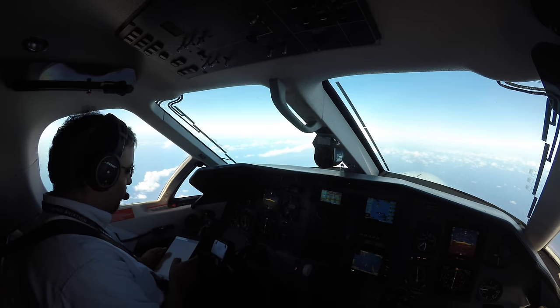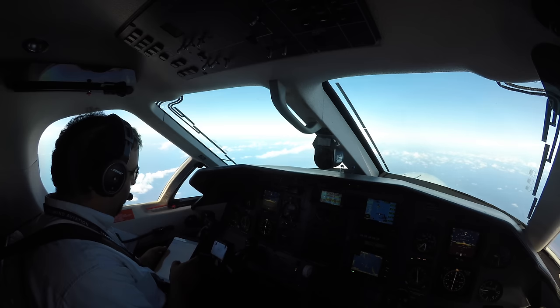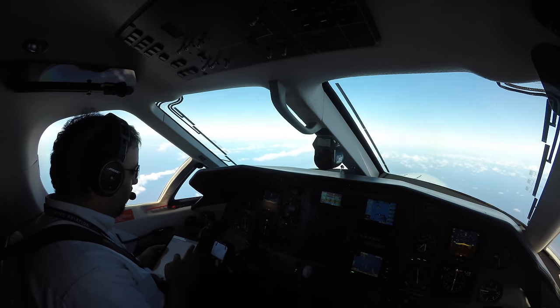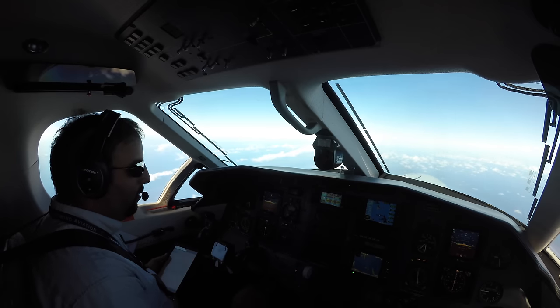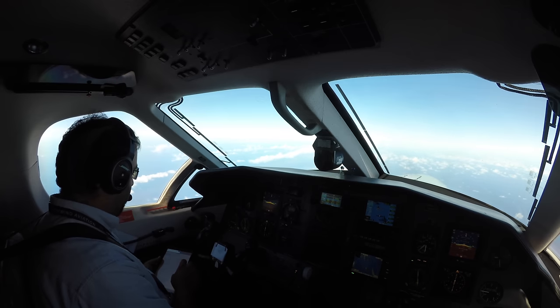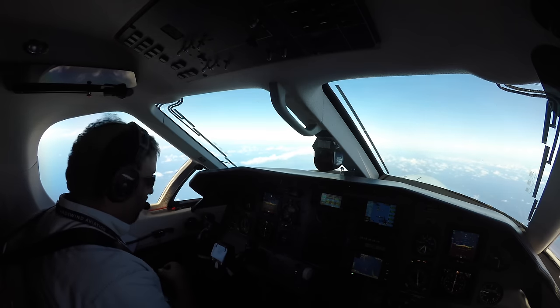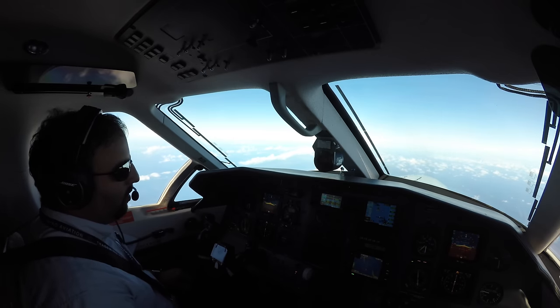I have it right here, and basically we go off from temperature. Right now temperature is minus 2. Minus 2 will give me about 30.4 torque. I bring the torque back to 30.4.